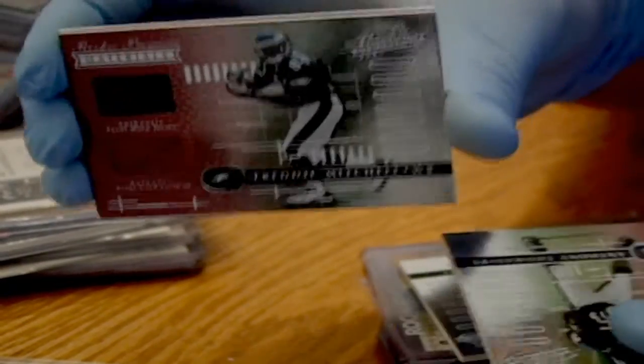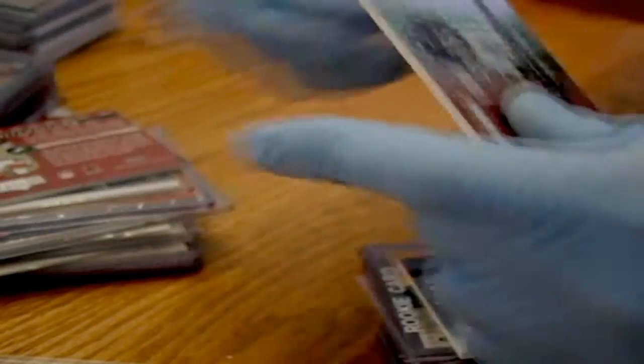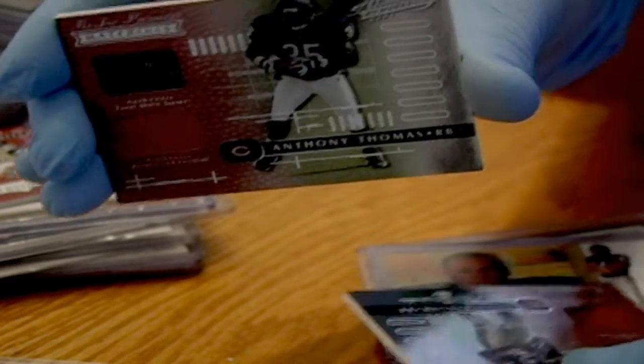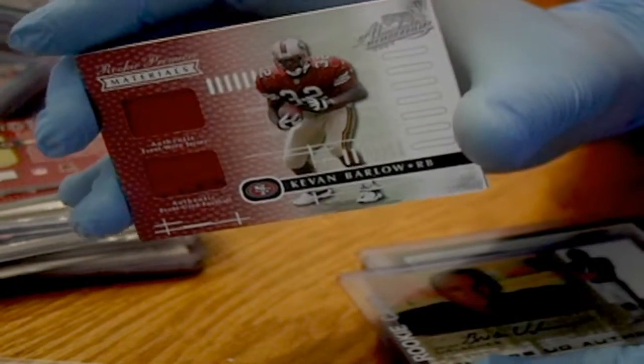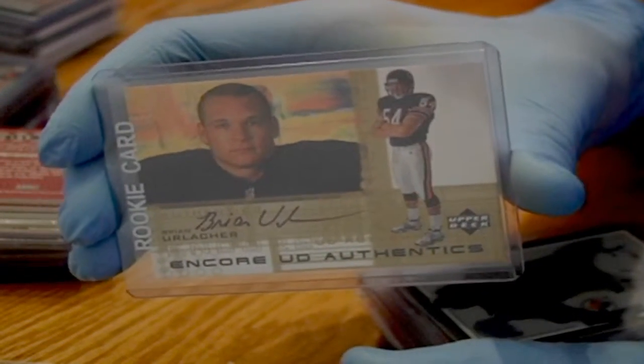Some Absolute commons. Is that Freddie Mitchell? And we got Anthony Thomas, same set. And finally, Kevan Barlow. Now, here's kind of like one of the crown jewels, if you will, even though it's a nice card, but not the cornerstone of a collection, but I think it's cool. Nice Brian Urlacher.